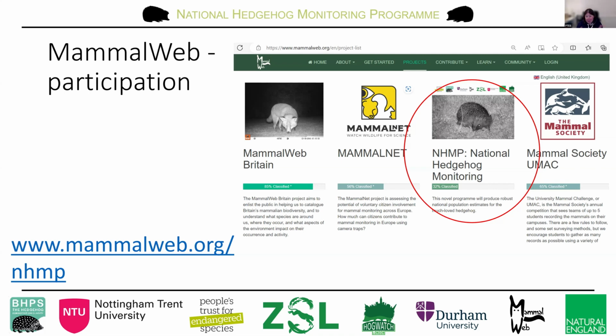We ask members of the public, all of you, to go onto MammalWeb, and then you can look at all the images or the sequences, so slightly less daunting, and you can tell us which sequences have hedgehogs. But we do also want to know about the other sequences as well. So basically, you tell us what species are in which images.